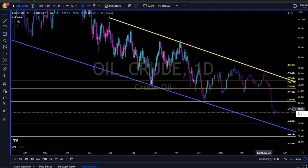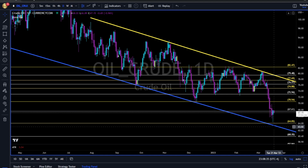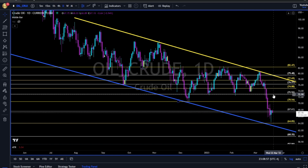It doesn't need to be accurate to the point, but 64 together with this blue trend line for now is holding as support. We have this doji. Let's see if this doji can validate as a trend reversal to the upside. For now, it seems like it's not. We need a day or two closing above the 67, 68 area, and then we might get a trend reversal back to 73. This area will be a tough test for the bulls.